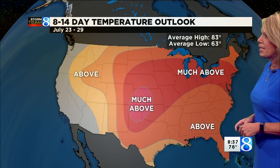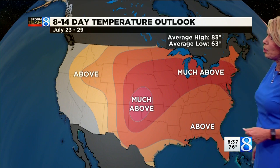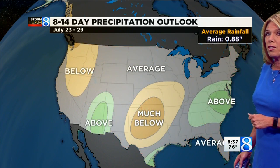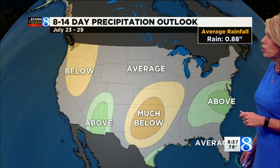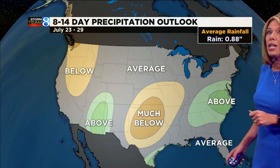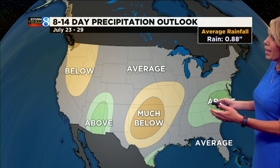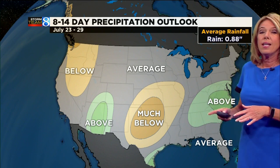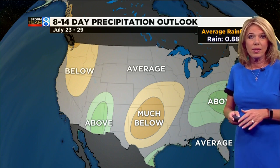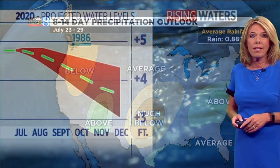Here's a look at the 8 to 14-day temperature outlook. This takes us through almost the end of July, and you can see we continue with the above to much above average temperatures across much of the continental United States, including the Great Lakes region. And here's a look at the 8 to 14-day precipitation outlook, which takes us almost through the end of July as well. And you can see near average precipitation amounts, which would bring us 1 week total of almost an inch this time of the year. So at least we're not looking at that super wet weather moving back in. So that's definitely good news.